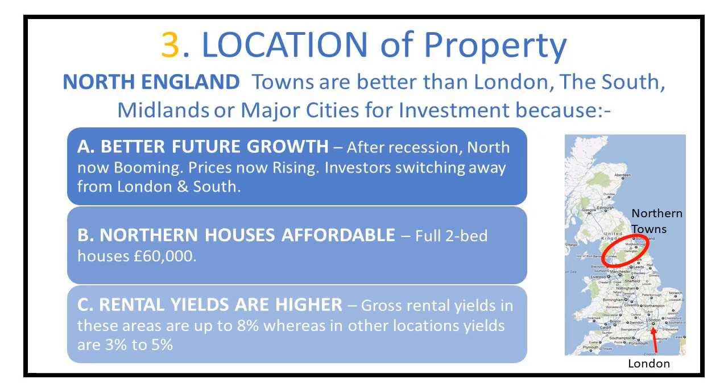The third criterion is location. Towns in the north of England are better for investment than London or the south due to these 3 reasons. Firstly, there is better capital growth. After a period of recession, the northern towns in the northwest and the northeast are now booming economically, with falling unemployment, increasing population and rising housing demand. Prices are set to double in the next 10 years and investors are switching from the south to the north.